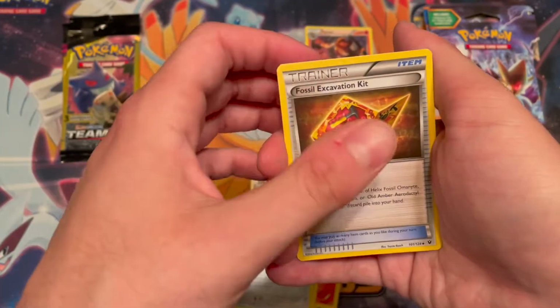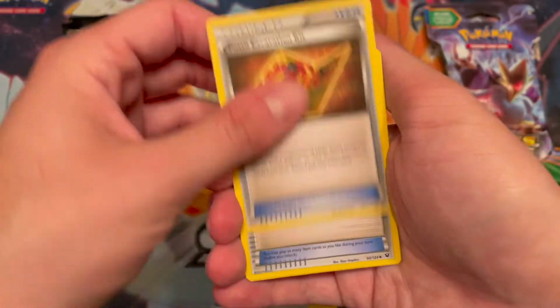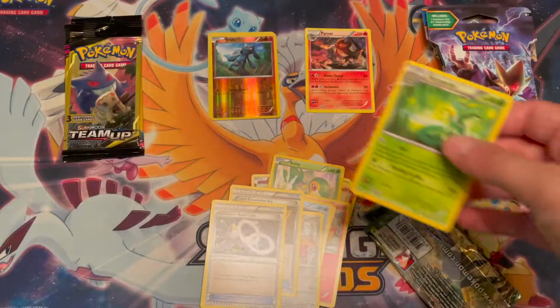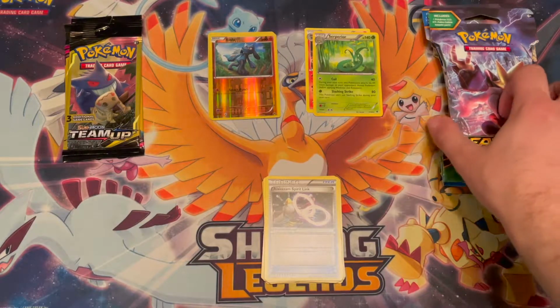And it reminds me of almost like, oh, I've never actually seen this card. Fossil Excavation Kit, that looks neat. It reminds me of sports cards, what they do with that weird checker box foil. So it's kind of funny that they just randomly used it for Pokemon stuff.